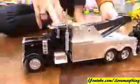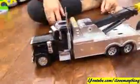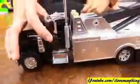Nice. Reverse, mommy. Beep, beep, beep. Okay, forward. A tow truck, huh? A Peterbilt tow truck. Oh, okay, that's nice. Can you open the doors? Yes, you can. Okay, not the engine hood, mommy, huh? Okay, close the doors. Okay, bye-bye. Bye-bye, Jeep Wrangler.